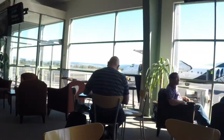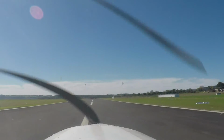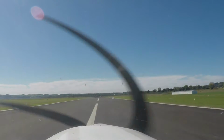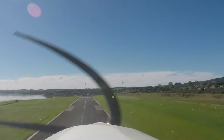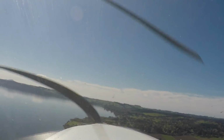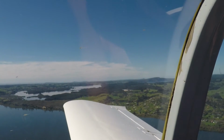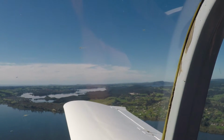And it's pretty easy to see what the main attraction here is. Oh yes, you've got it right, it's watching the aircraft outside. We enjoy the lunch, jump back into Jan, down the runway, and off we go over the lake once more, which is again looking really pretty, reflecting the clouds there, and off to the right. Also looking pretty is Lake Rotoiti.